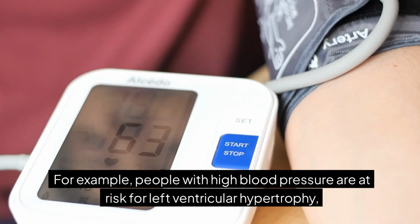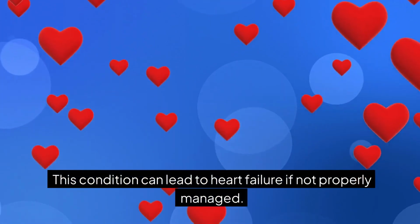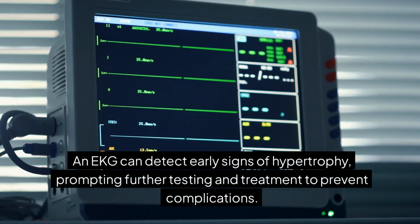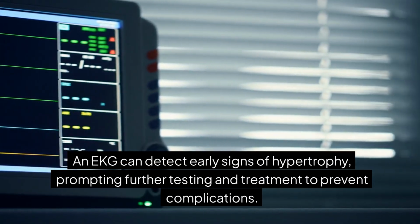For example, people with high blood pressure are at risk for left ventricular hypertrophy, a condition in which the left ventricle of the heart thickens due to increased workload. This condition can lead to heart failure if not properly managed. An EKG can detect early signs of hypertrophy, prompting further testing and treatment to prevent complications.